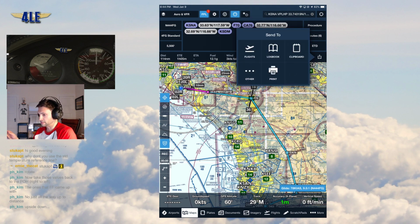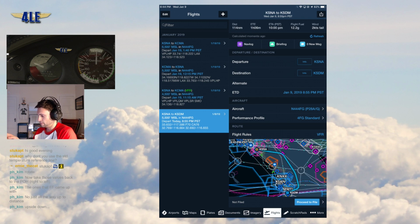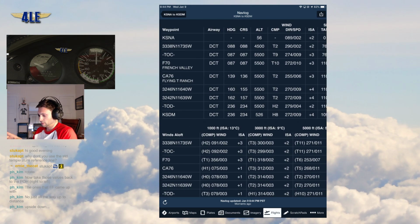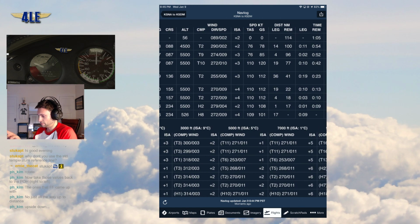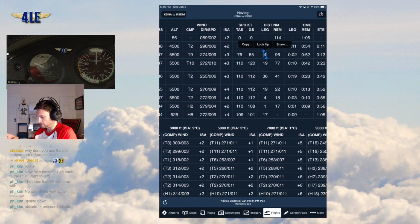So now let's send it to flights. And now let's get the nav log. Okay, so here's our calculated one. Here is the ForeFlight one. All right, it's still 4 miles further down. And we still nailed the top of descent. We got that by a mile.